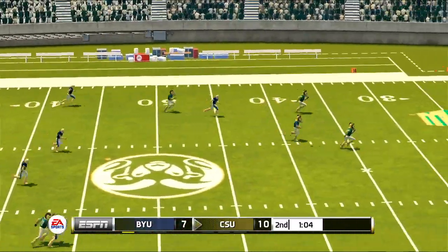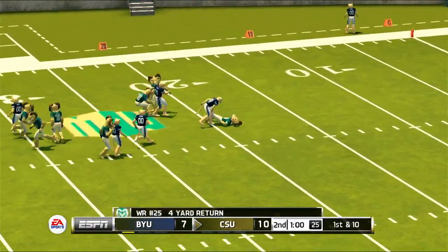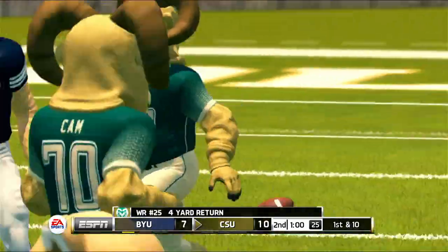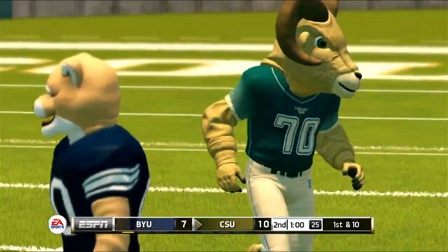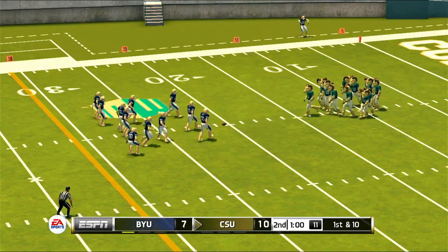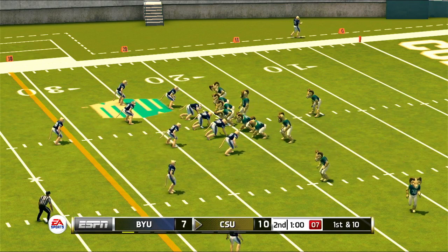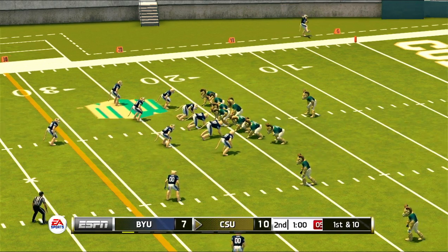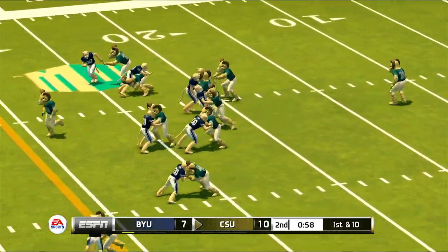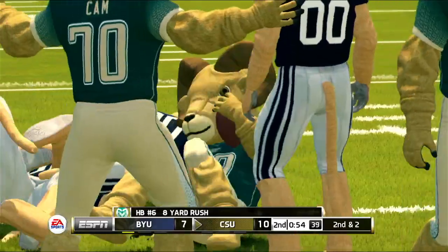They get this one off, and it's a beauty. He fields it at the 17. Momentum swings have been fairly even. And with so little separation, this game can be drastically changed on just 1 or 2 plays. Colorado State is up by 3. He makes his way to about the 28.